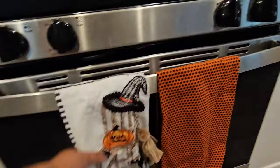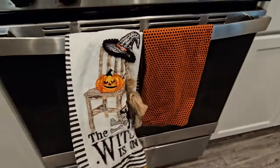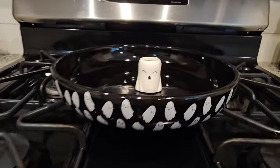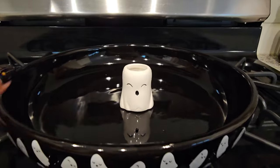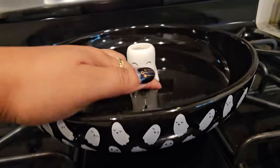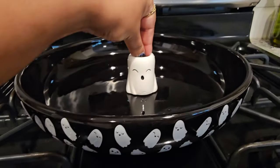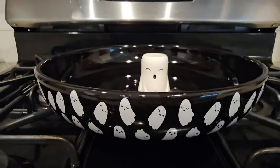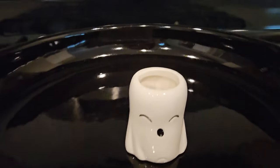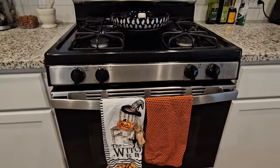So this is my towel set, looking a little rough. Had this for a few years now. And then I have my little party dish, which I got brand new this year. I can't wait to use this for Halloween movie night with my husband. It's gonna be so fun. I'm going to have a bunch of little appetizers or something in it. And then you put the toothpicks in here and it's so cute. Oh my gosh, so adorable. Look at him. So cute.